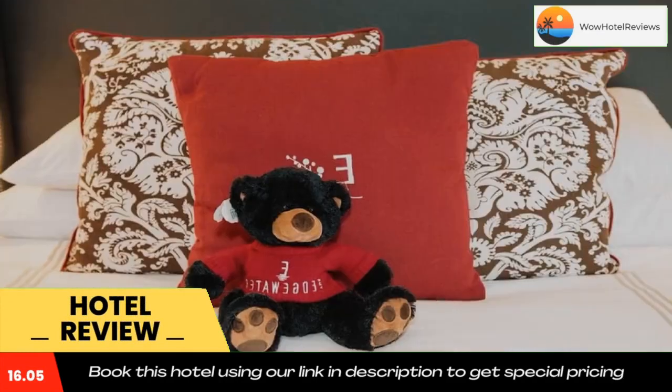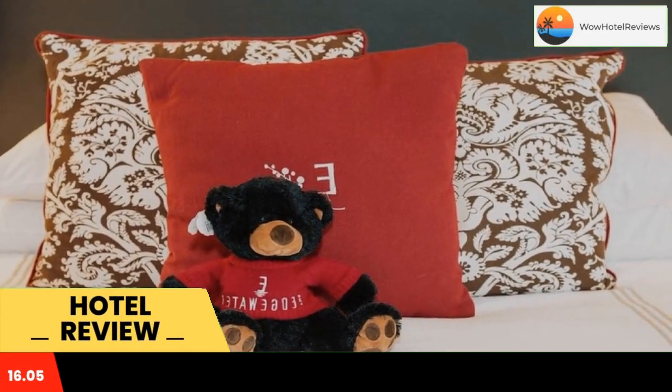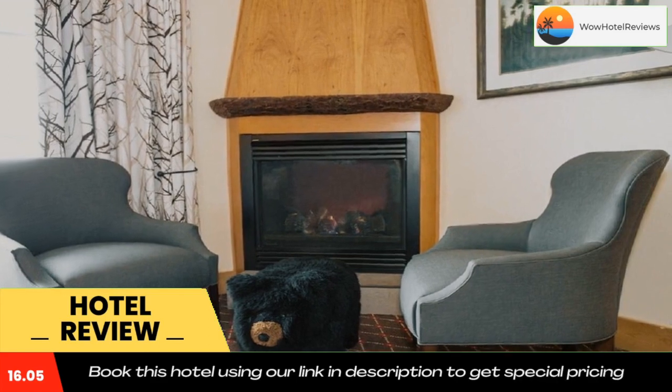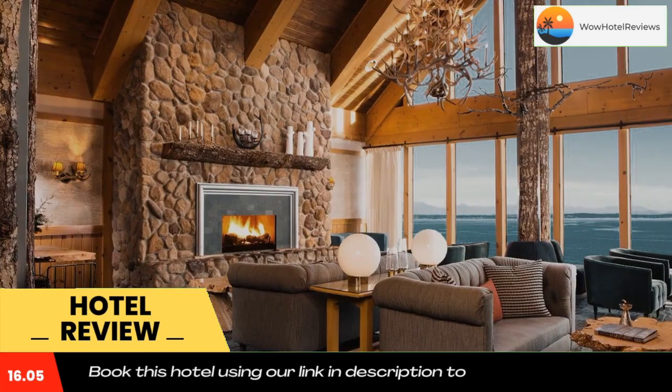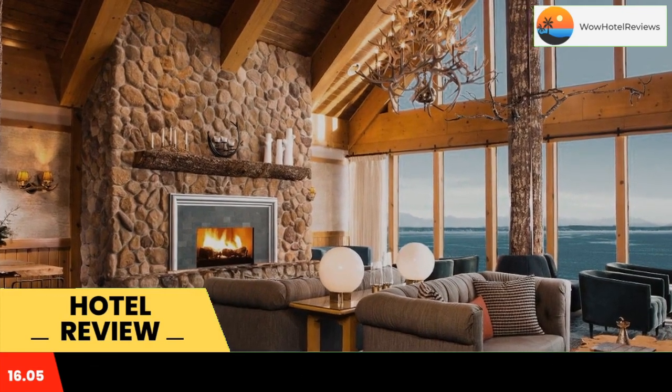Located on Seattle's waterfront at Pier 67, the Edgewater Hotel features guest rooms with views of Elliott Bay and the Olympic Mountains. A complimentary shuttle service within downtown Seattle is offered at the property.